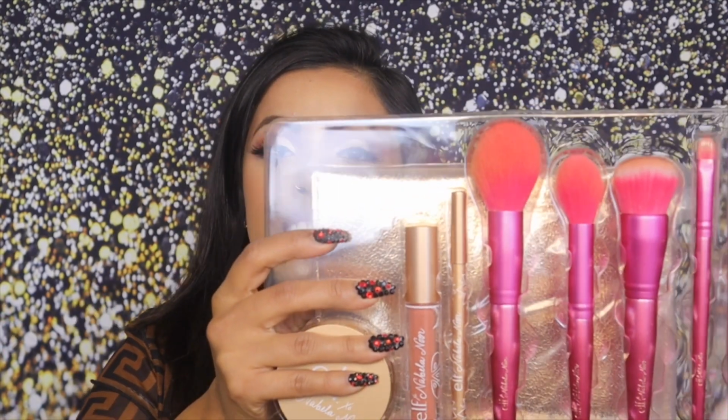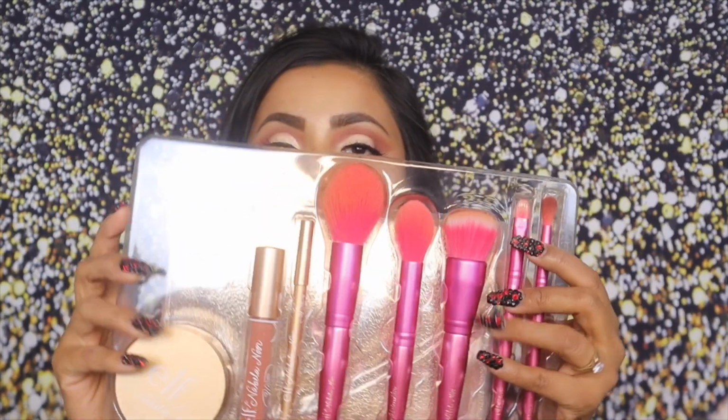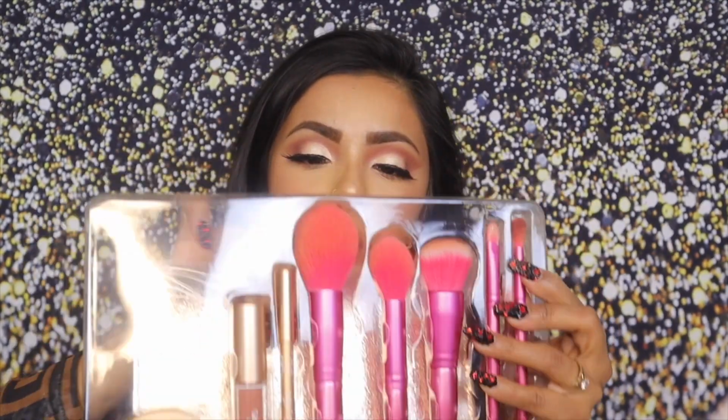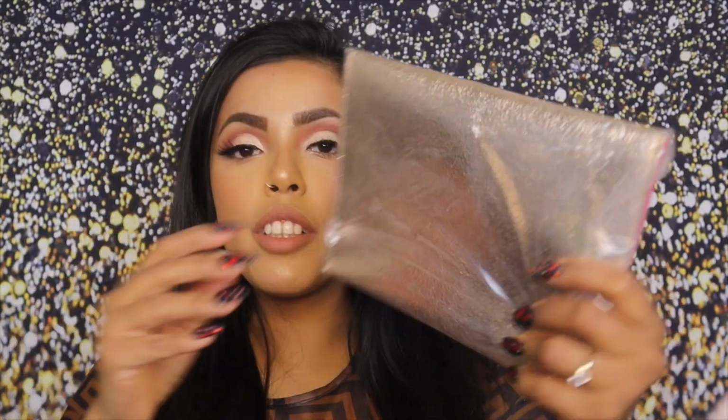Keep in mind, I did just use all the products on my face. I just made the video, so the brushes might look a little used, but you know. So that's what the packaging looks like inside. It comes with this makeup bag, which is this one right here. Let me just open it up for you guys.